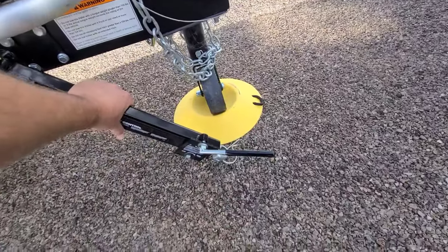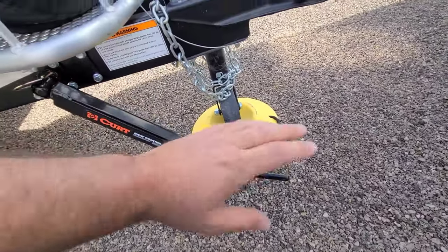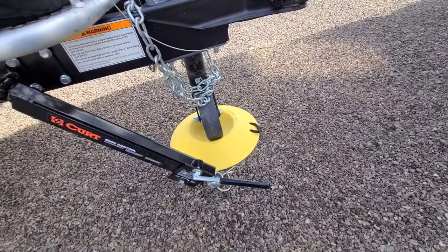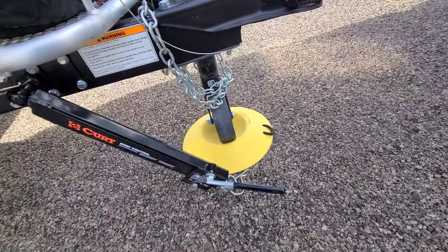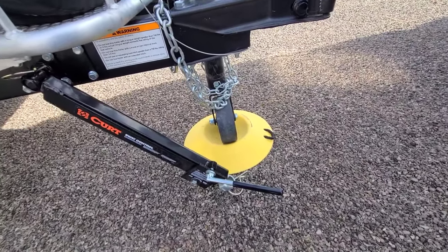And I think a lot of the issue that people have with these, maybe bending the frame or doing anything like that, backing up, reversing, turning, is they are over tightening this thing. I can loosen it up a little, back in around, do all kinds of tight turns, and it does just fine if you have it mounted correctly.